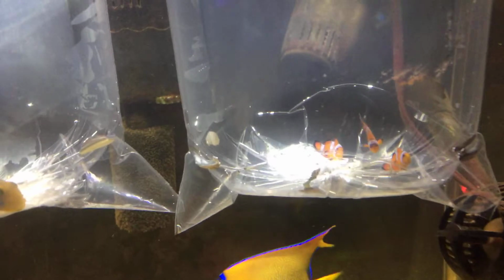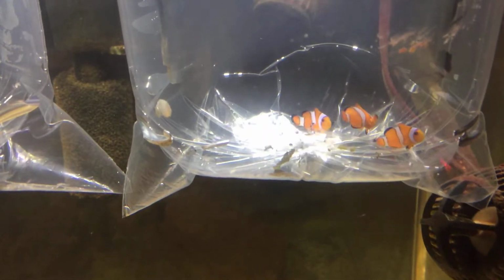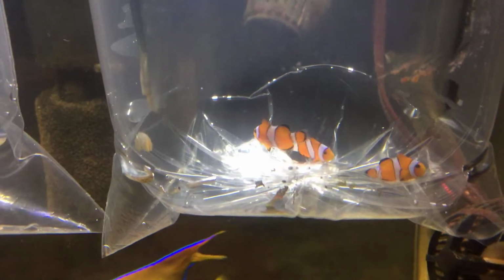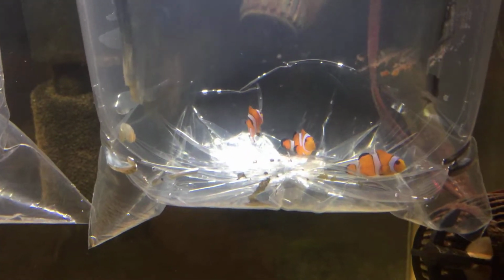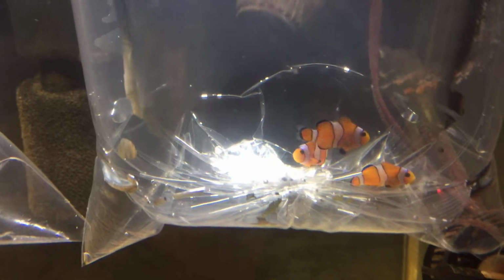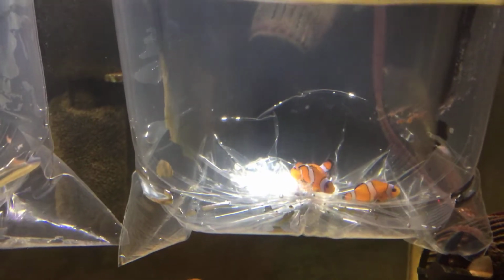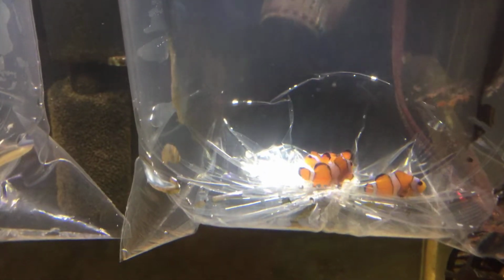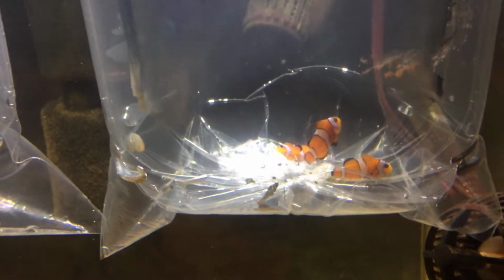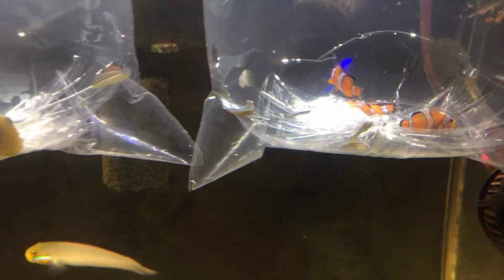And let's see, the last thing I got there is a pair of these little ocellaris. I believe I'm pronouncing that correctly, but they're tank raised, not wild caught. They are bred in captivity and very healthy, very nice to use in the tank. These guys are tiny. They're just a little bigger than my thumbnail. Went ahead and got 3 just in case we had any issues. And they're going to be going in this tank as well.